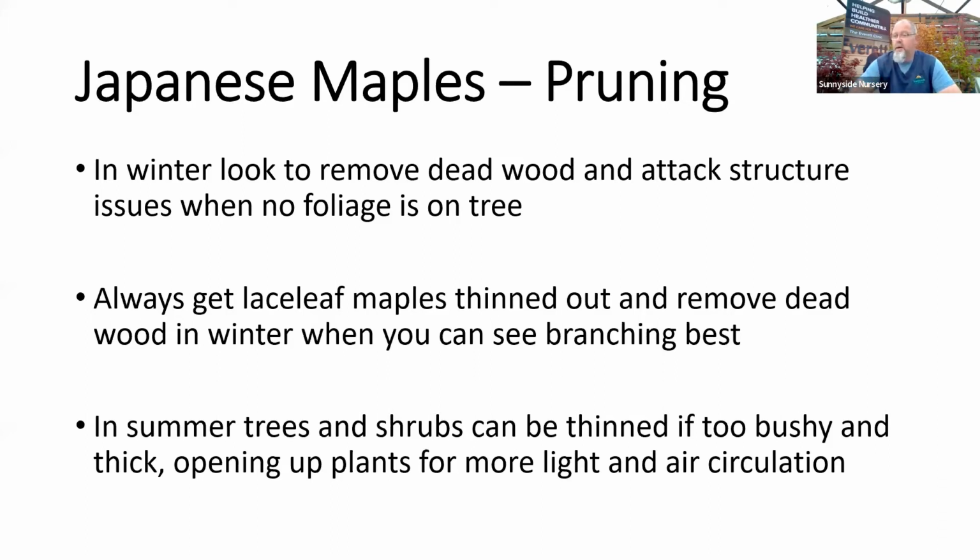If you make yourself a note for the future, I always want to walk out and attack structure issues in the winter. I did all mine a month or two ago in my own yard. I have no foliage. I can see where there's crossing branches, a bad angle, maybe lighten the branch up a little bit, open up the center, thin it out, remove dead wood. All those things are really easy to do in the winter. You can certainly go back and do that after they leaf out as well.